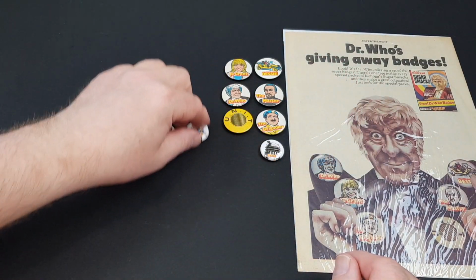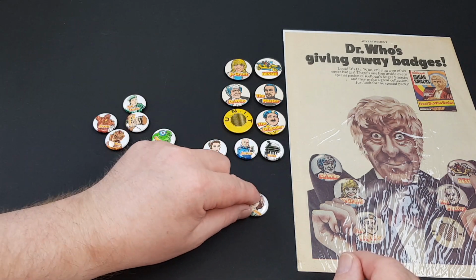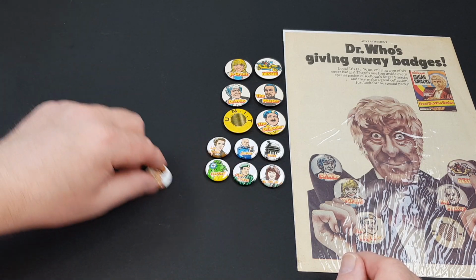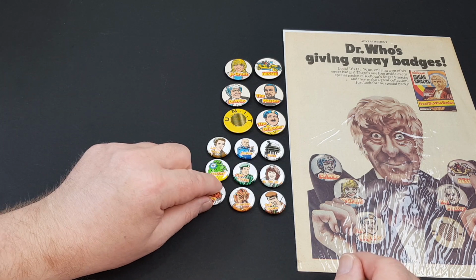Now, these are available on eBay, and I think they're only about £8.99 for the set of 9 badges, including the postage. So they're well worth grabbing yourself a set, because I think they really complement the originals really well, and you can buy them individually as well.